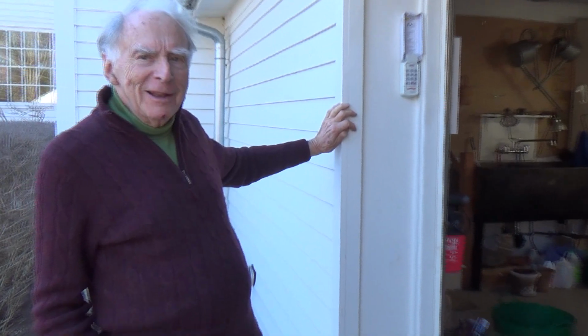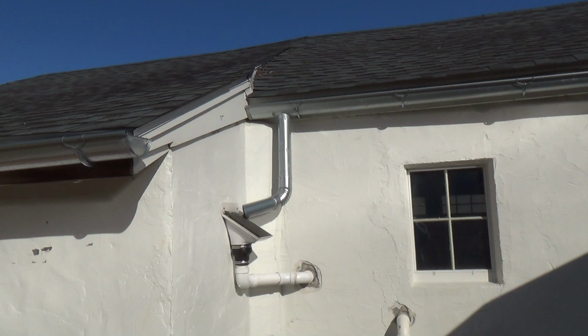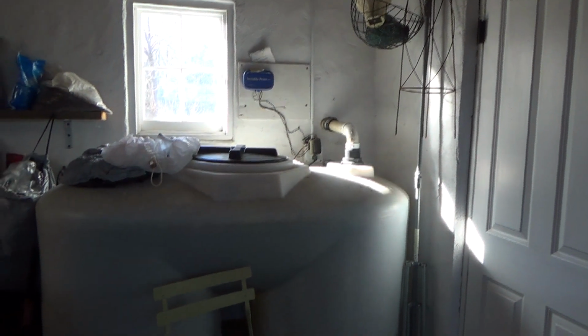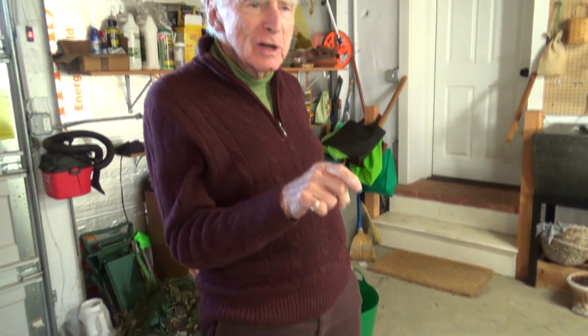Potting shed is in here, so all my tools and pots and soil and all that's in here. That is rainwater. All that is rainwater. I have 420 gallons of rainwater. That's what I use to water plants with. Because we have very hard water here, we use a water softener. And the water softener works with salt, and plants don't like salt. So rainwater is the best way to feed them, if you will.